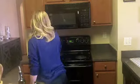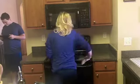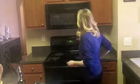And here I'm laughing because my husband told me he put his pants on backwards. Oh, there he is. His pants are on the right way.